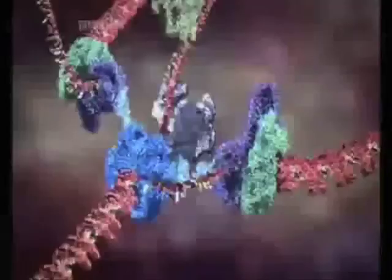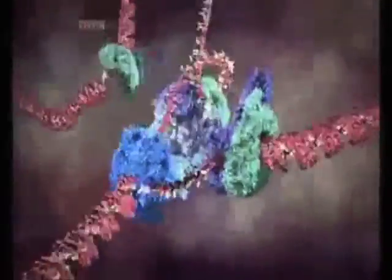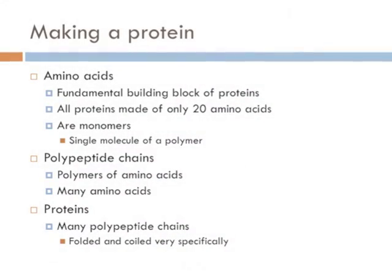There are literally thousands of weird and wonderful types of protein, frantically busy carrying out all the activities that make cells alive. And all of these different proteins can be made by combining just 20 different amino acids. Wow, that was a really cool video. So let's look at what proteins are made of.